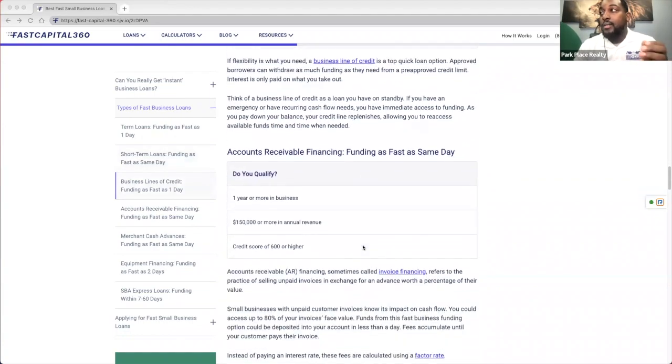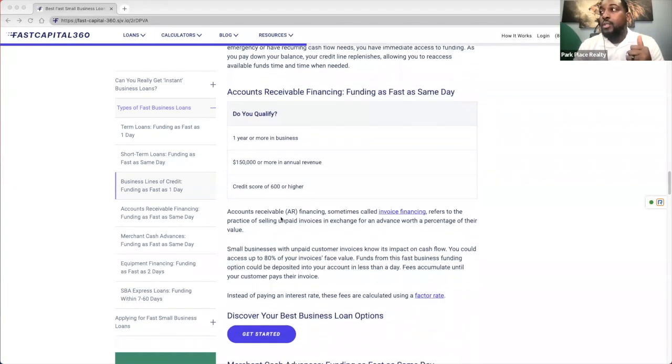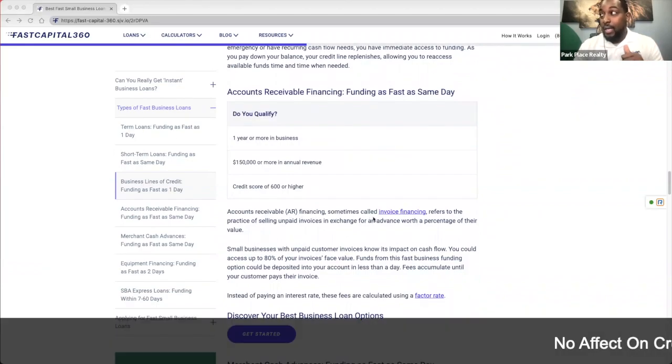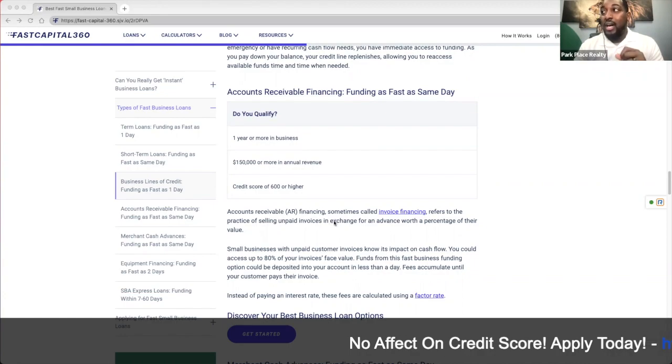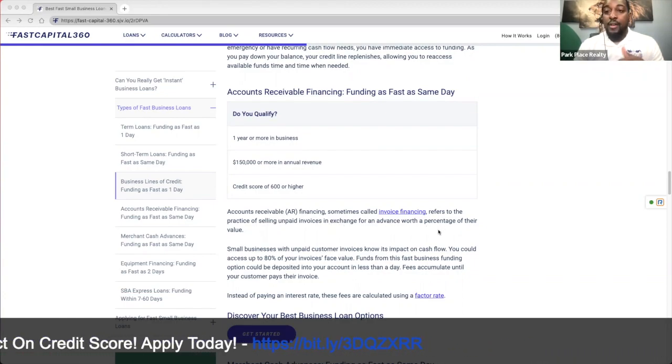All right. Next is going to be accounts receivable financing. Now, for this one you've got to have invoices, things of that sort, because everyone's business is set up a little bit differently. But this one you can get funding as fast as the same day. You only need to be in business 1 year or more, 150,000 or more in annual revenue, and a credit score of 600 or higher. This one is also known as AR financing, or sometimes invoice financing. Accounts receivable financing refers to the practice of selling unpaid invoices in exchange for an advance worth a percentage of their value.